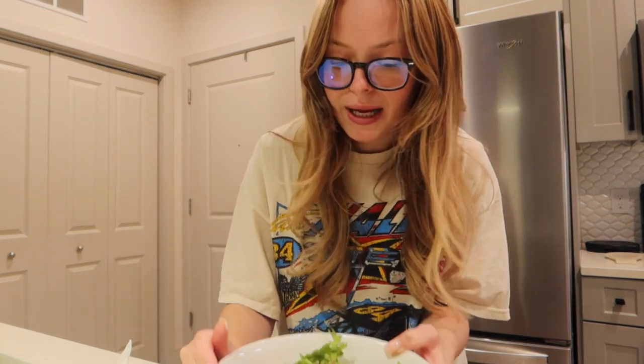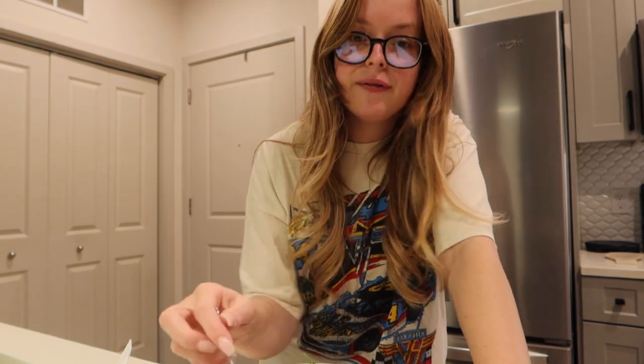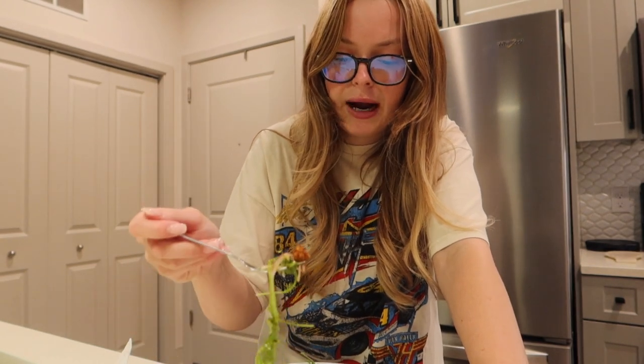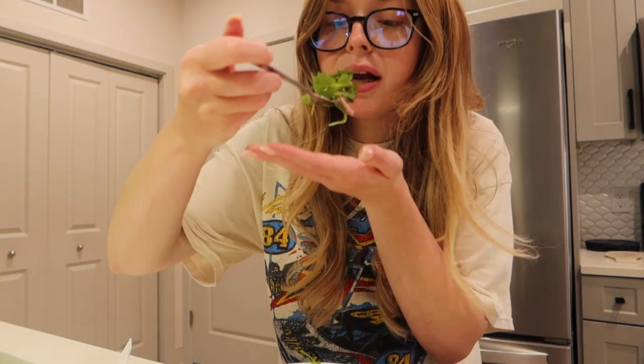Honestly, this may not look like much, but it's exactly what I wanted. It's fresh and light and the perfect thing to have before dinner, because I am going to have a heavier dinner with chicken and potatoes. So I wanted something that wasn't going to make me feel super tired. And this is delicious and I love the dressing. So I'm going to eat the rest of this in my office and I will talk to you guys in a little bit when it's time for dinner.